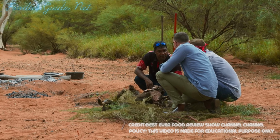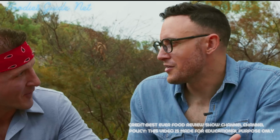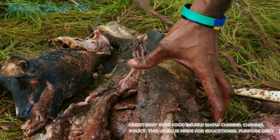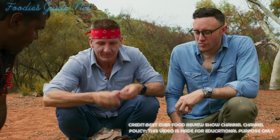I think venison is probably the most accurate, close comparison in that it has that kind of wild flavor. This is one of the least gamey game meats you could get. I totally agree. The meat is chopped into chunks and shared with everyone, from succulent leg meat, juicy loin cuts, tender ribs, and flavorful shoulder pieces.